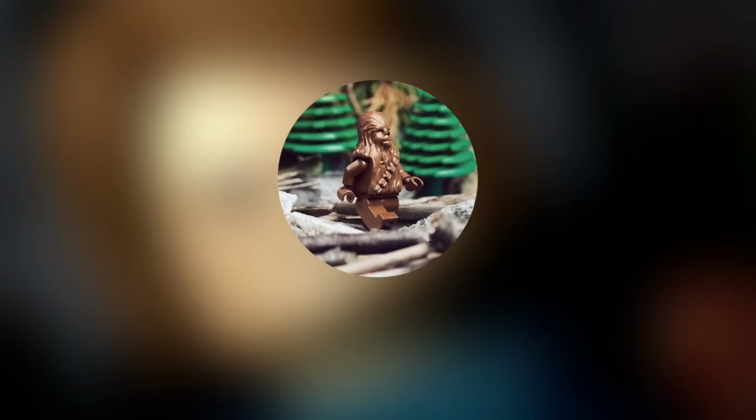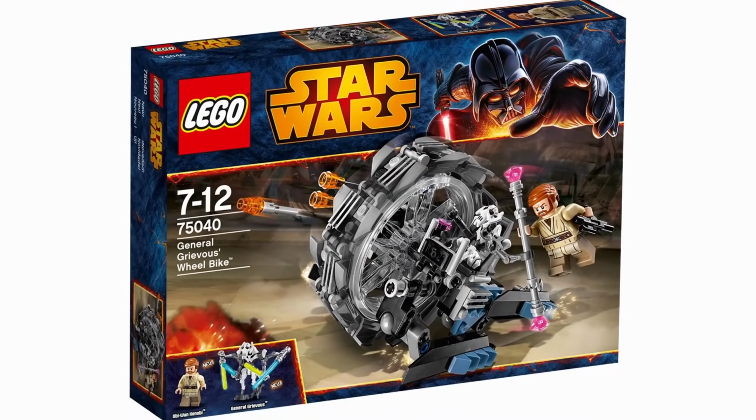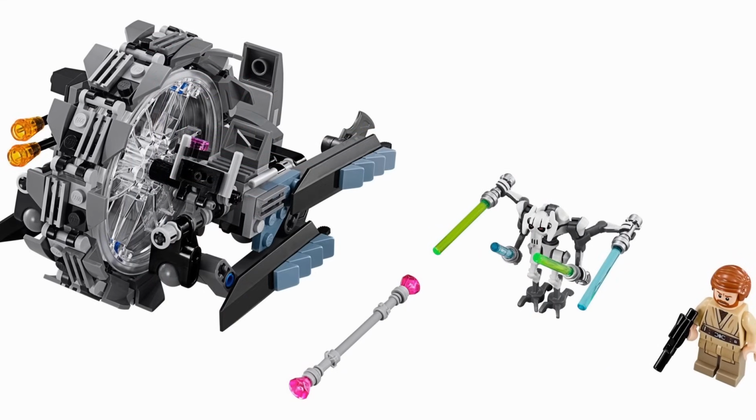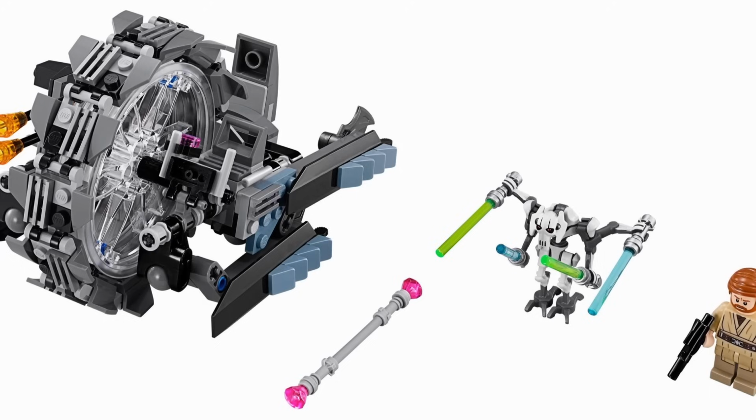Next up at the number 4 spot, I have 7040 General Grievous' Wheelbike. This set was released all the way back in January of 2014, the golden year of LEGO Star Wars, with 261 pieces and a retail price of $25.